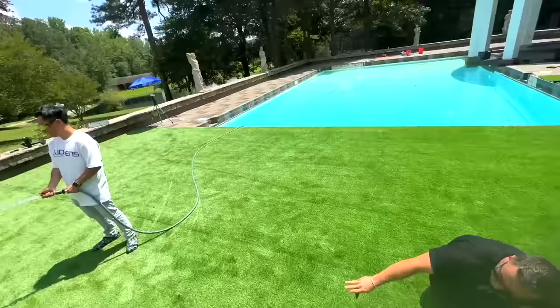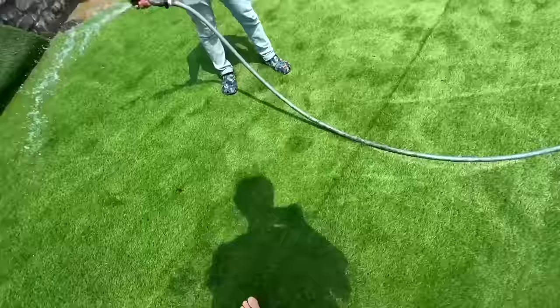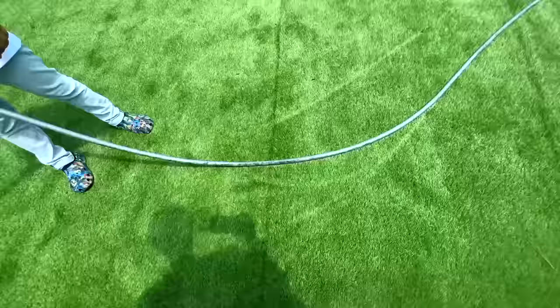This looks incredible. I can't even see the seam. Yeah. I guess I see it now. It took me a minute to figure out where it was. Wow. I think it'll blend together too once it kind of rakes together. Oh, it's gonna look so good out here.